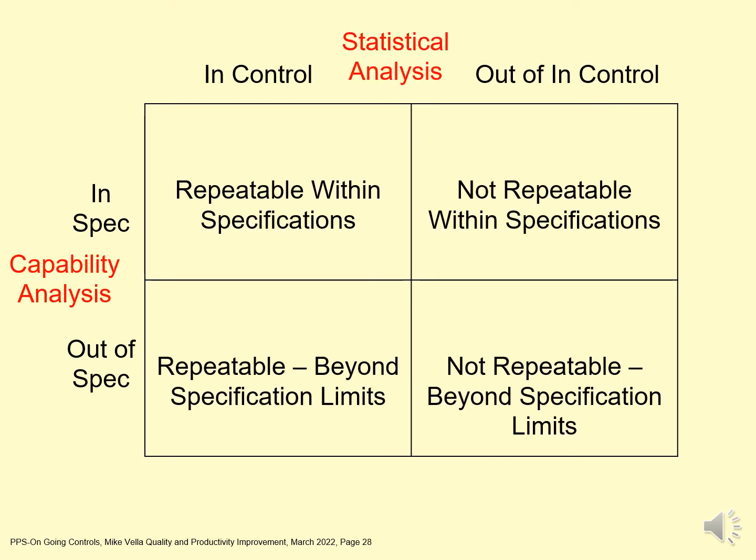Well, a little bit broader description, we're going to talk about in control, out of control, in spec, and out of spec, statistical analysis and capability analysis. So when you're in spec and in control, that means the process is repeatable and operating within specifications. Out of control and within spec is that you're not repeatable, but you're operating within spec. In control and out of spec in the lower left-hand quadrant means that you're repeatable, but you're operating beyond the specification limits. And of course, out of control and out of spec in terms of control and capabilities analysis is you're not repeatable and beyond specifications. So in terms of definitions, let's use these descriptions to help us guide our discussions in the future.